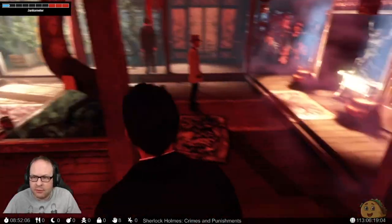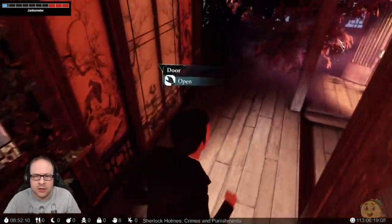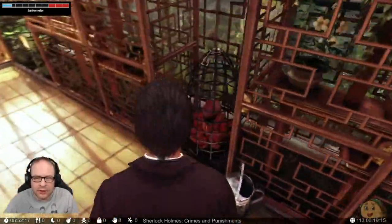Look, we found a mystery door. We found a door of mystery. Well, this is not a door of mystery. This is just a door. It's only a door of mystery when it's locked.